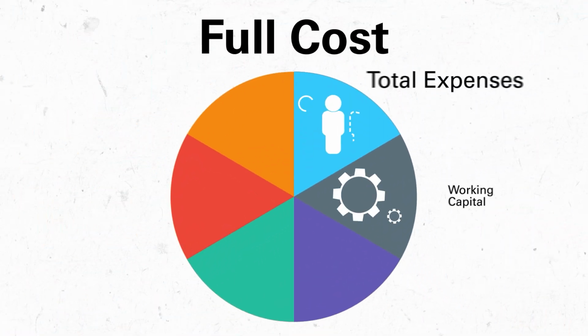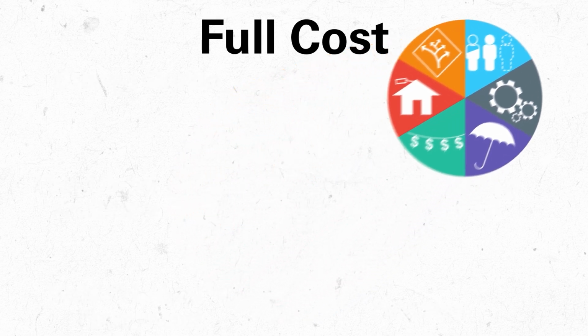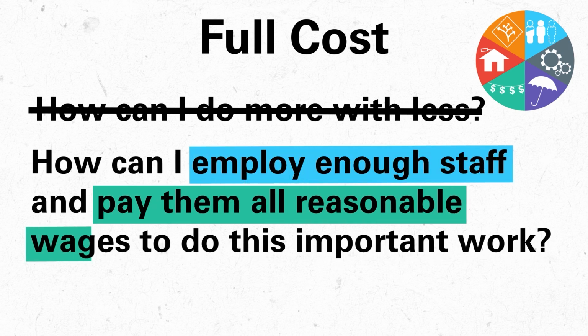Nonprofits and funders can address unfunded and underfunded expenses by thinking in terms of full cost. Full cost shifts thinking from how can I do more with less to how can I employ enough staff and pay them all reasonable wages to do this important work.